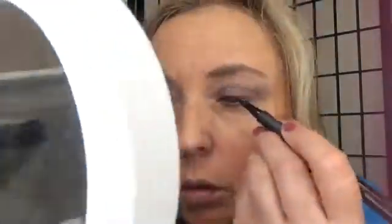It's hard to see in the videos with my eyes closed. So, we're going to see what we can do here. I got two sides of a mirror. Oh, wow. This is magnifying. That's what we need.